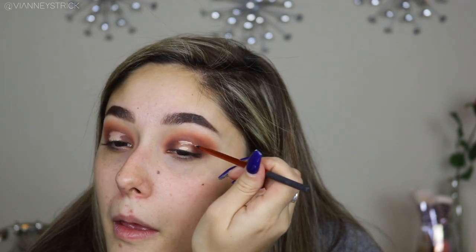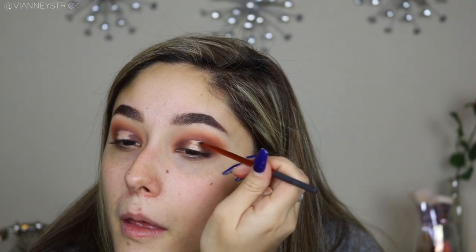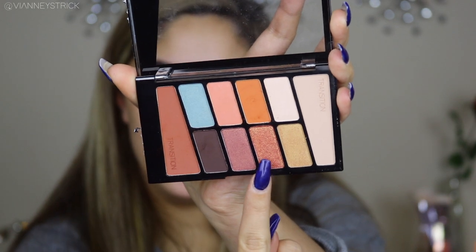So now I'm gonna cut the crease. I'm just gonna use the same little Wet n Wild concealer. I just forgot the word concealer. Since this is such a delicate matter, I'm gonna be using my little Real Techniques detailer brush. It's a tiny little brush. I'm gonna be setting my lid with this shade. It's a very rose gold peachy type deal. So I'm just gonna set that with a flat brush.